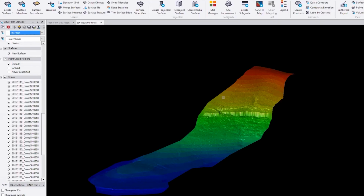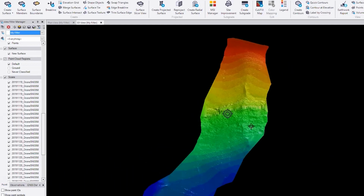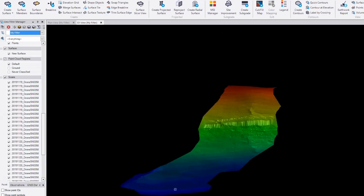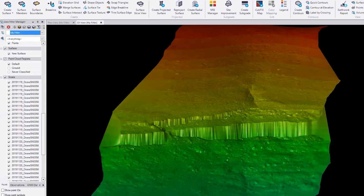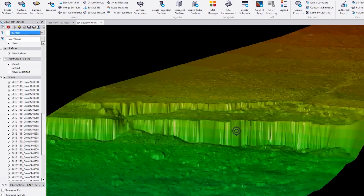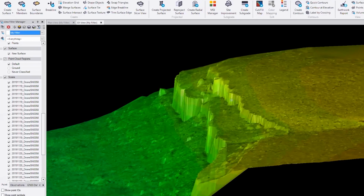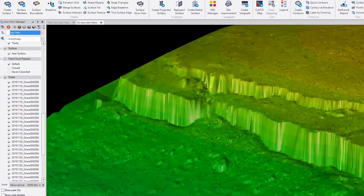And so what you're looking at right now is the finished deliverable, the finished surface model. You can see this is color coded by elevation, with the red being some of the highest, the blue being the lowest, and then obviously you can see here in the middle, the actual bluff itself. Let me spin that to the side. You can really see the elevation change itself and what that actually looked like.